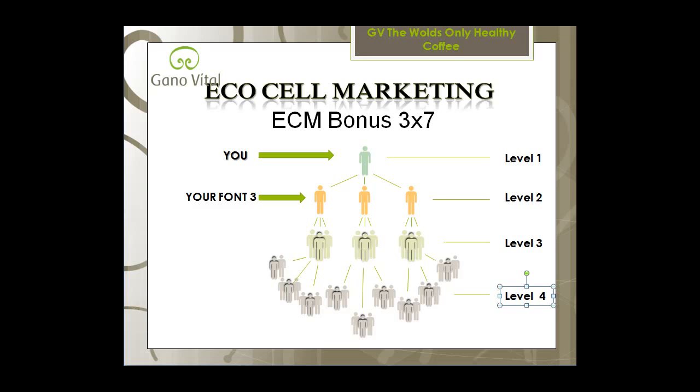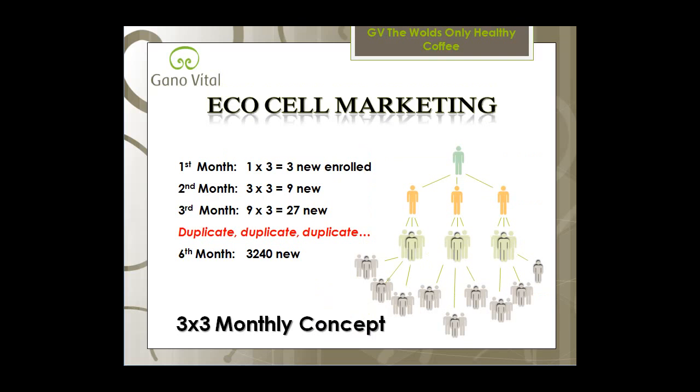Now, how would you build your structure? How on earth are you going to promote your business? Well, the EcoCell Marketing Plan has come up with a plan of action. So your first month, you only introduce 3 people. If you decided to work and make this your business, you only introduce 3 people. You work with these 3 people your second month, and make sure that these 3 people introduce 9. The third month, you make sure that those 9 introduce 3.